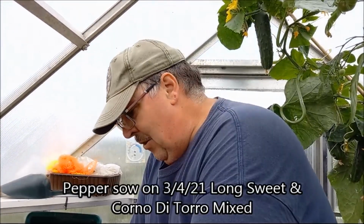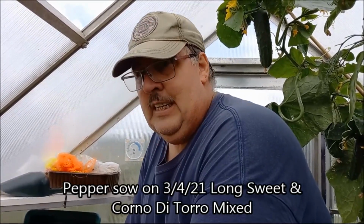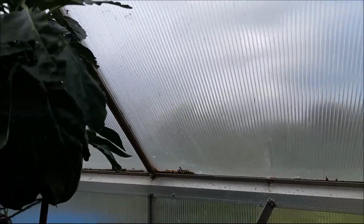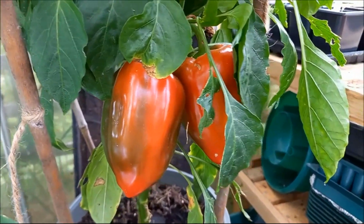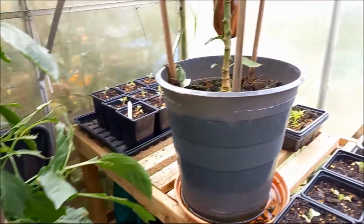Long red sweet, long sweet and Corno di Toro mixed. We did, and we didn't get any. They failed. So if anybody who follows us, like Judy, I think she's managed to get hold of every seed that we've planted. If you manage to get any, let us know or send us a picture, because ours just never germinated, which is why we bought the Tesco's ones, and they are looking pretty good, I must say. I'm very happy with those. That is all they're called, so we've no idea what variety. Presuming it's an F1, which would be a shame.